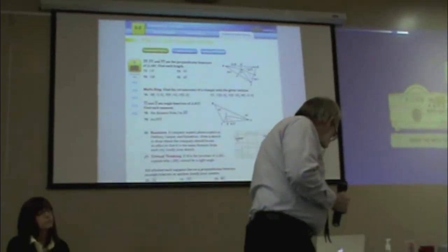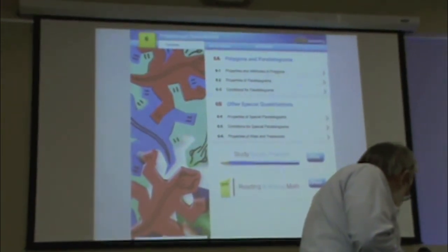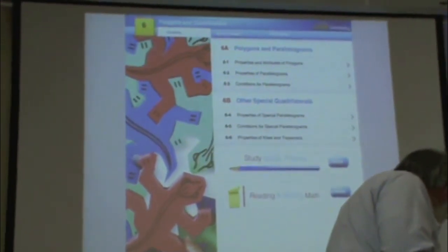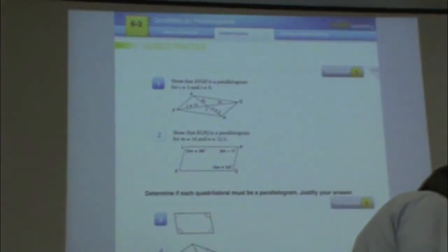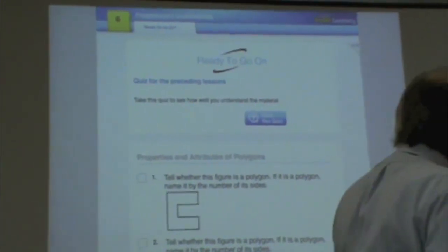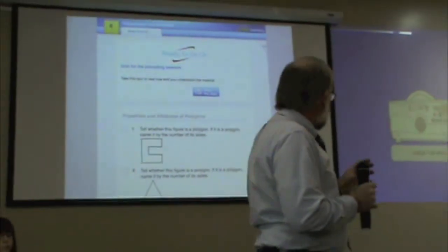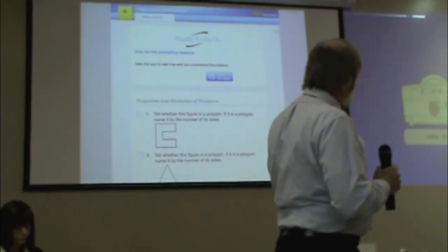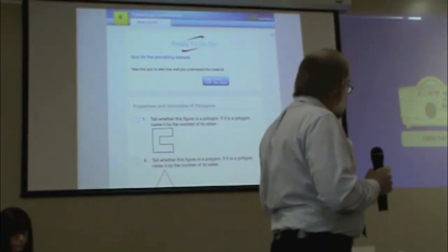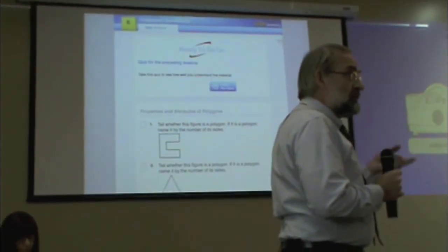Also in this textbook, in each of these chapters, there are embedded quizzes that the students can take. Here we are. They're ready to go on quizzes. These will be anywhere from 12 to 20 problems that the students can take and retake. The iPad will grade those for them. It will show them what they did wrong, and they can retake this over and over again.